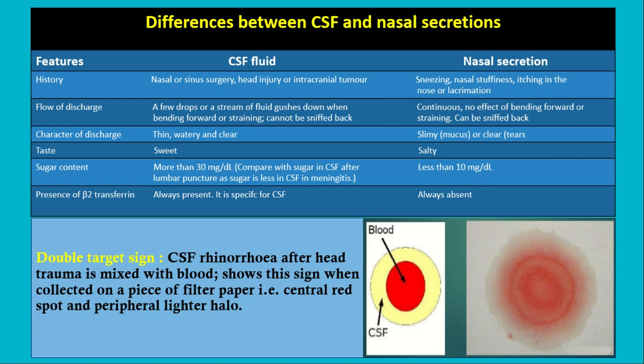As far as flow of discharge is concerned, in CSF, a few drops or a stream of fluid gushes down when bending forward or straining. It cannot be sniffed back. Whereas nasal secretions are a continuous discharge, with no effect of bending forward or straining. It can be sniffed back.